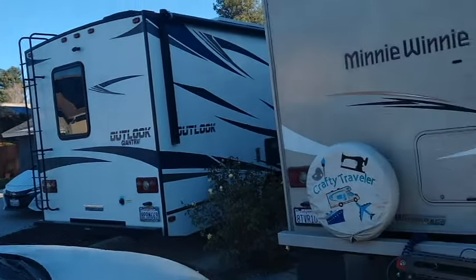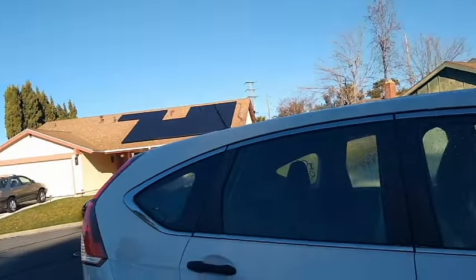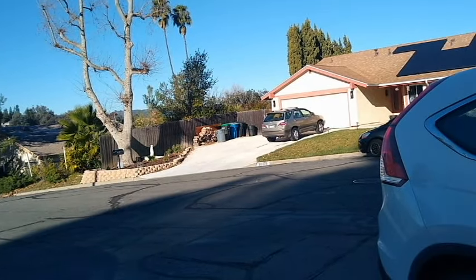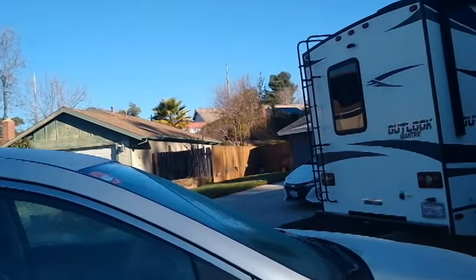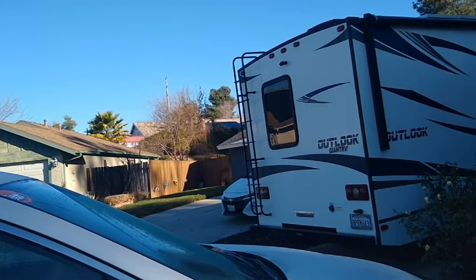Then I will have to back my RV out into the street and turn it around, make a U-turn, and then back it up close to my car. But I don't have to be real close because I can use the car to pull up to the RV. So I'm going to do this.